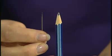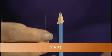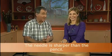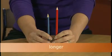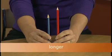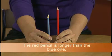Here I have a pencil and a needle. Both of them are sharp, but which one is sharper? What do you think, Brenton? Ouch! The needle is sharper than the pencil. True. Now, here's another pencil. They're both long, but which pencil is longer? The red one or the blue one? You tell me. The red pencil is longer than the blue one.